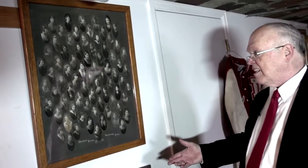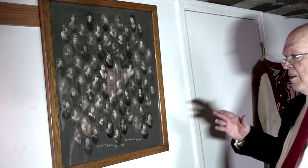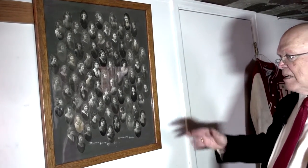Well, the girls had to start their own debate club. They couldn't be with the boys in debate, so they started their own debate society, their own literary society, and these are the top girls at East High School, 1921. You had to have strong character, great academics, and loyalty to service.